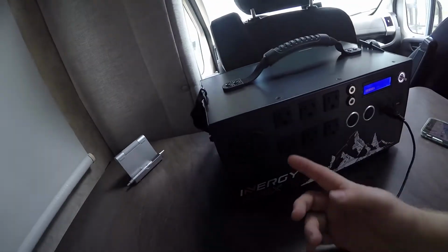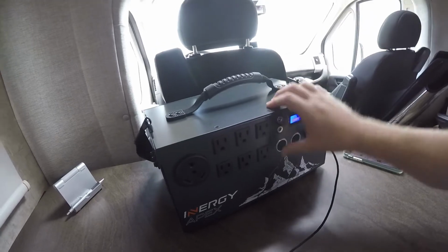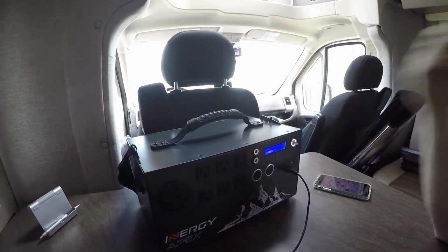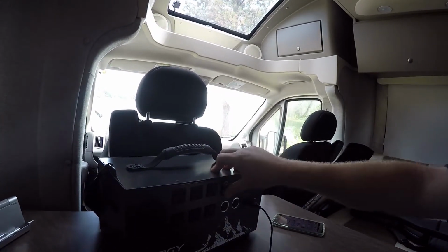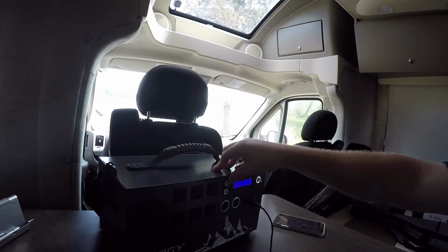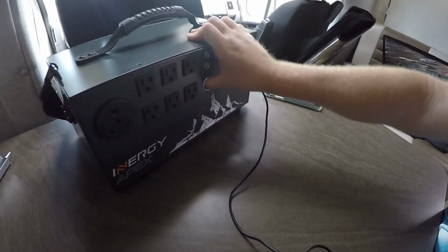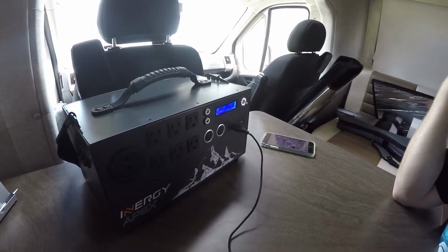It's absolutely amazing. I'll show you this. You've got your 30 amp plug, which you plug into an RV. You've got 6 AC outlets, 4 12 volt and 2 6 volt USB. These are, I believe, 12 volt sockets, and they're the most commonly used. But you've got a lot of great options on this.